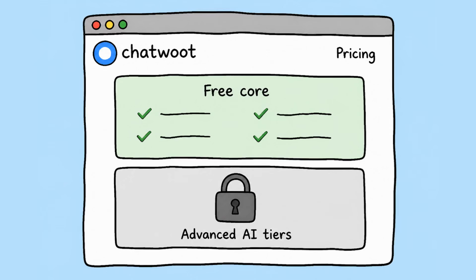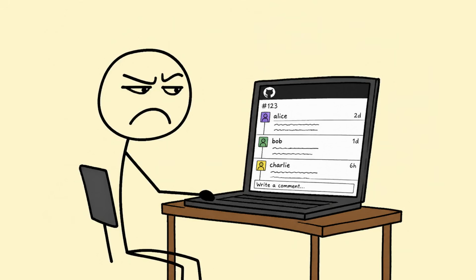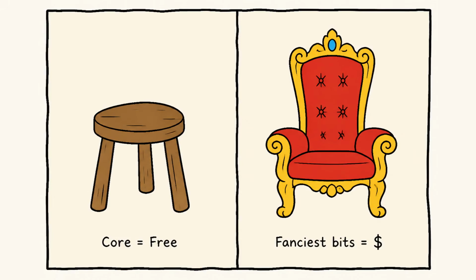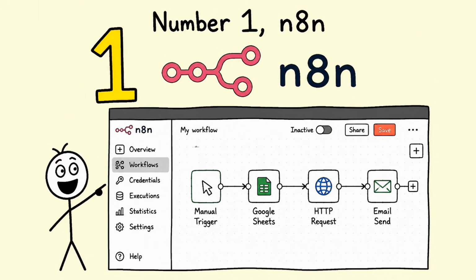Second, the open core reality. Chatwoot's most advanced AI tiers and some enterprise features, things like SLAs and audit logs, live in paid plans, and builders on GitHub have grumbled about exactly that. Self-hosting gets you the core for free. The fanciest bits may still cost. Even so, going from $300 a month plus per resolution fees down to a server you control is the kind of swing that funds a whole engineering hire. Strong number 2. Number 1, N8N.